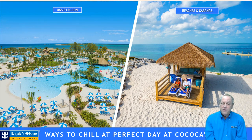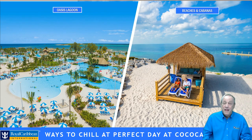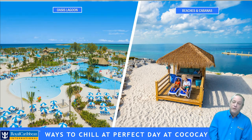On the left side of the screen, you'll see Oasis Lagoon. And that, as I told you, was the largest freshwater lagoon. All of those chaises and umbrellas, everything, that's all complimentary. We even have chaise lounges that are right there in the water, so you could sit and relax. I'm telling you, everybody, it is the most incredible day of your life on one of our cruises.